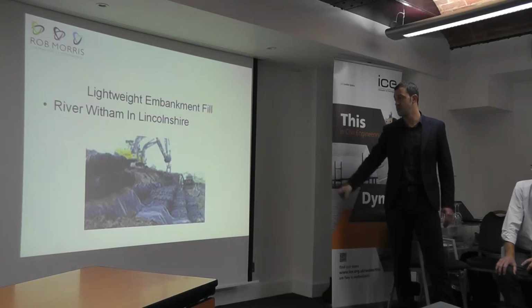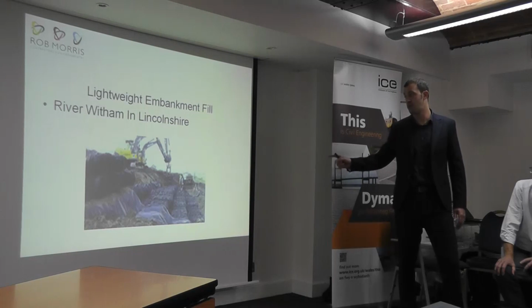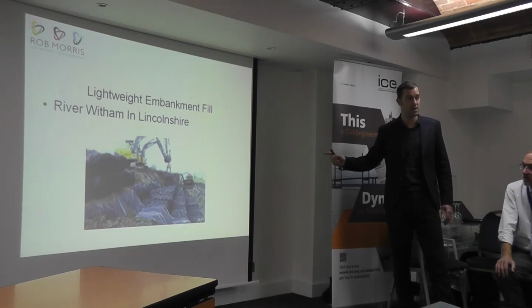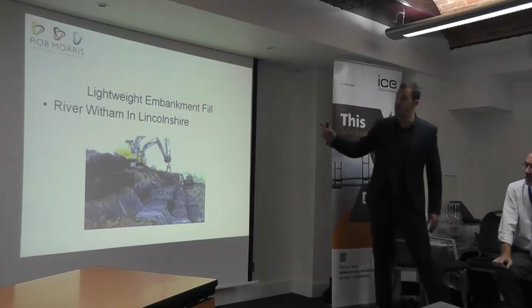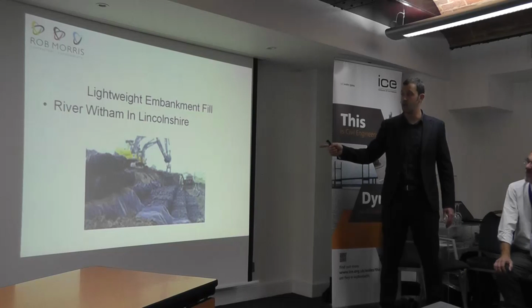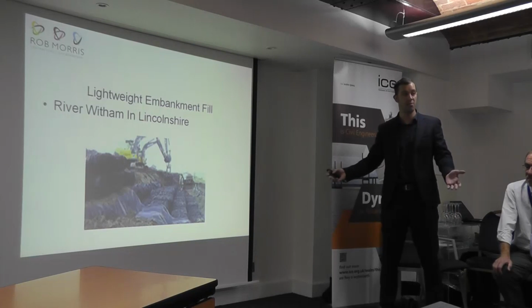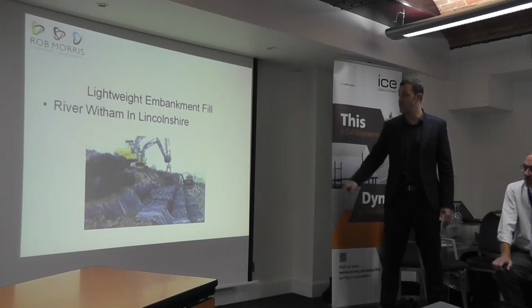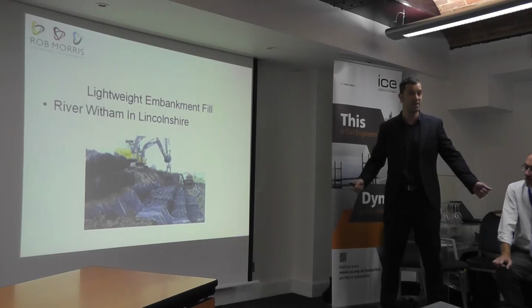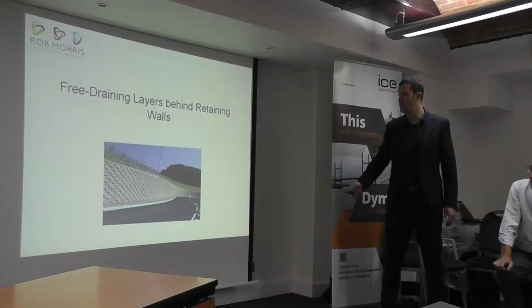Apologies for the picture on this one. I had to put it up because this is a project where they used 10,000 tyre blocks. That's about 1 million recycled tyres. They used them in the river in Lincolnshire, and this project was actually done with the Environment Agency. They saw an area where they needed to build up the banks, and they used these tyre blocks to do it. They actually delivered the tyre blocks by barge down the river as well. So it was a very innovative project.